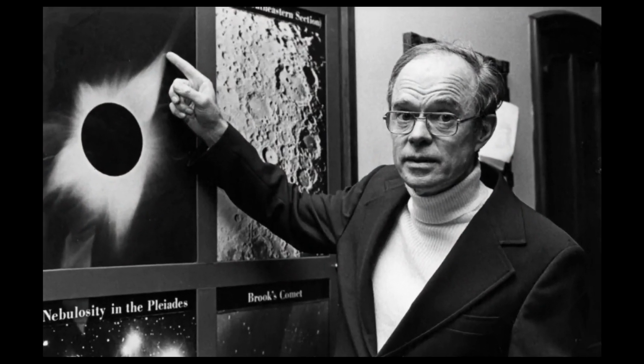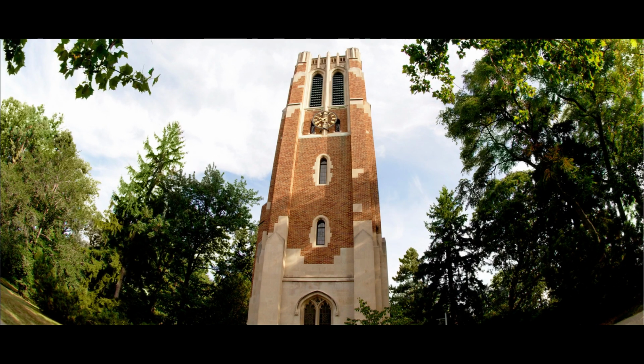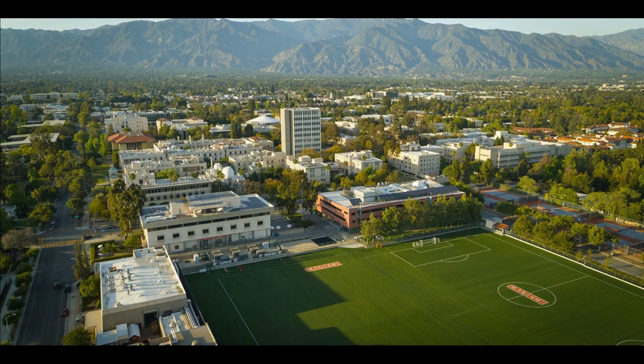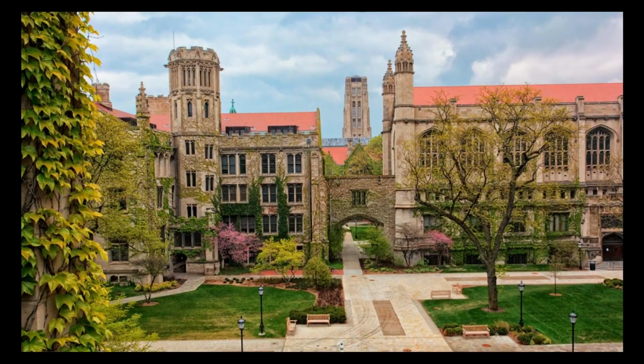Parker was born in Houghton, Michigan, and received his bachelor's degree in physics from Michigan State University in 1948. He then went on to earn his Ph.D. in physics from the California Institute of Technology in 1951. After completing his Ph.D., Parker taught at the University of Utah and the University of Chicago. He retired from the University of Chicago in 1995, but he continued to be active in research until his death in 2022.